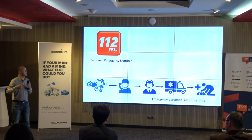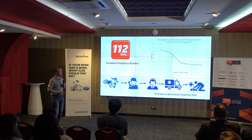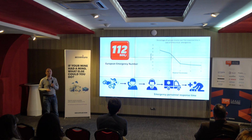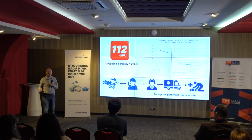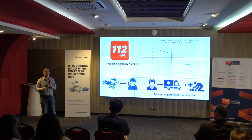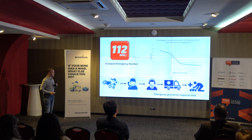This is the time they want to lower because you can see in the next graph, after 5 minutes in critical cases, the chance of survival for the patient is very low. So they made a study, I think in 2015 in the United States, and they saw that if they can lower this time by just 1 minute on average, they could have saved in 2015 around 150,000 people's lives. So it's highly critical for them to lower this response time.